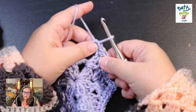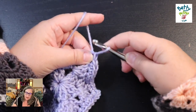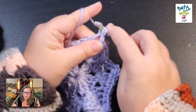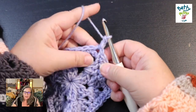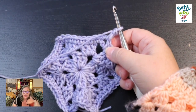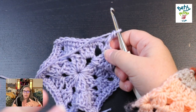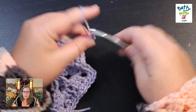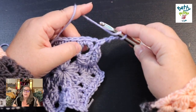And I didn't really say how to do that. You pull up a loop about the height of a double crochet, and then you wrap your hook around it, and then pull up a loop, and then pull through 2, and pull through 2. A lot of people complain about this when I put it in patterns, and I'm just gonna say it took me a long time to get it so that I could do it and be okay with the way it looks. So if you don't like it, just chain 3. You don't have to do it.